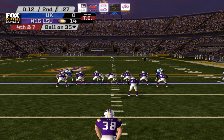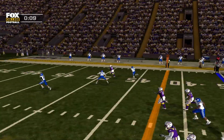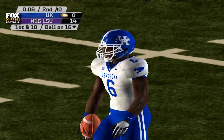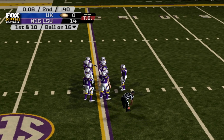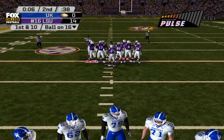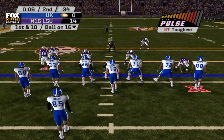They line up to punt this one away. The punt. The returner is back deep. They get this one off, and it's a beauty. He signals for a fair catch. Time once again for this offense to come back out and start another drive. They'll take over at the 16. Ball on the 16-yard line.